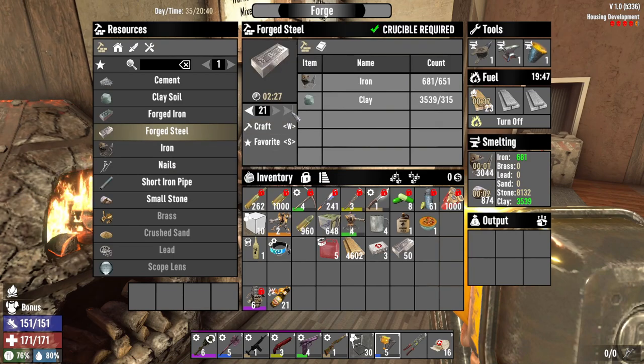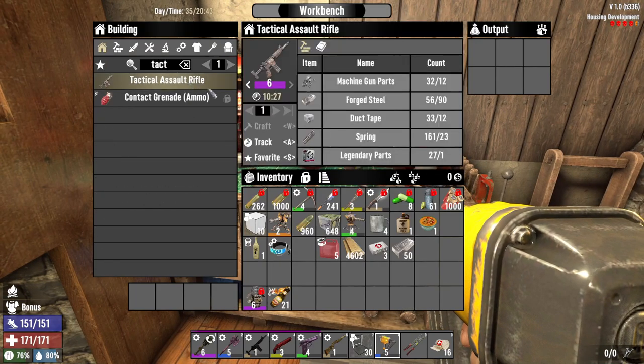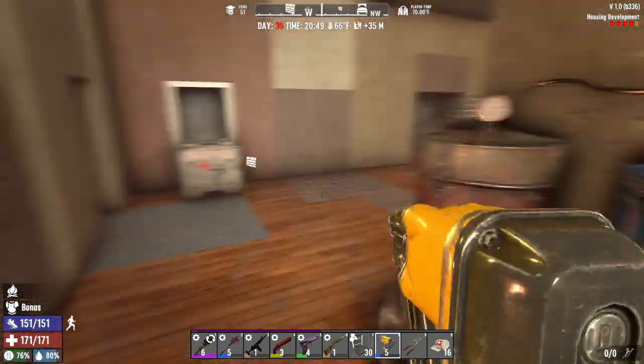Forged steel. Oh, we have 50. Oh, I was trying to craft the tactical assault rifle level 6, but I don't think we're going to have time. The only thing I'm missing is this forged steel and then the time it takes to craft it. I don't know if it says it. Go into your inventory. Hold on.